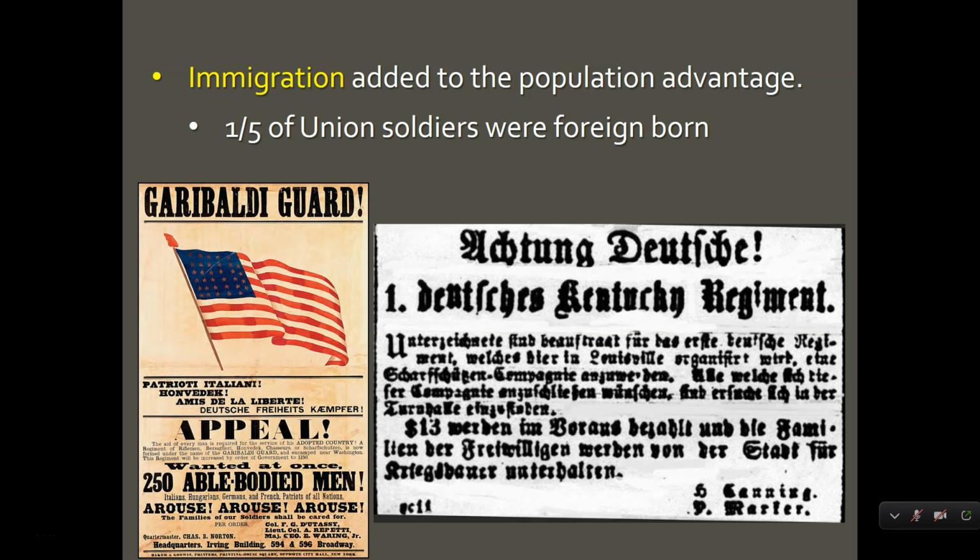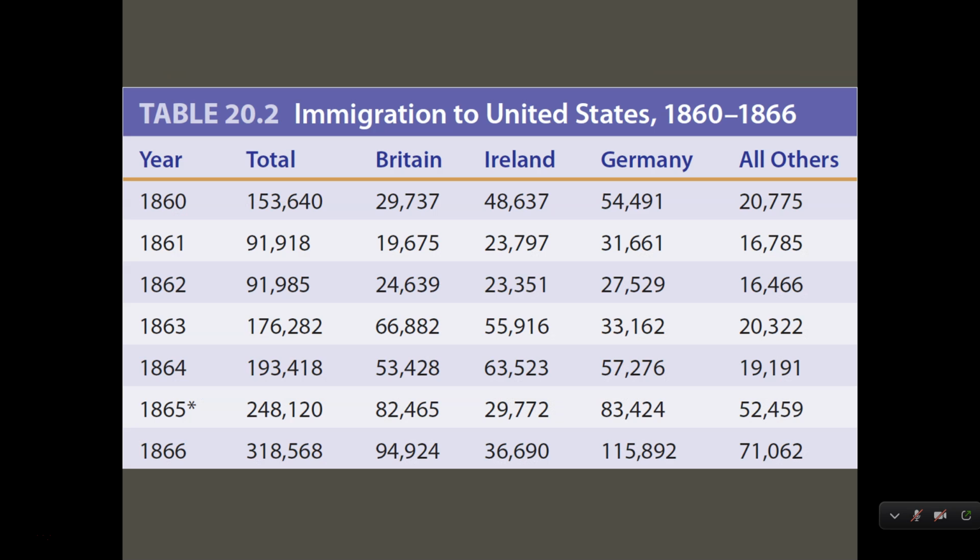The North also has an advantage of a growing population, and not just natural growth, but also immigration. In fact, about 20% of all Union soldiers in this war are going to be foreign-born. So these are people who either had recently immigrated, or maybe their parents moved over here when they were young, or whatever. These are people who are new Americans who are fighting for the Union. And remember, you don't really see a lot in the South because the South didn't have the same levels of immigration.